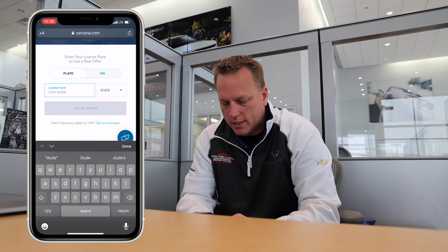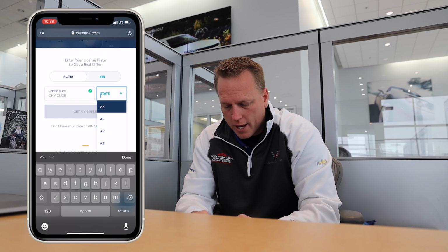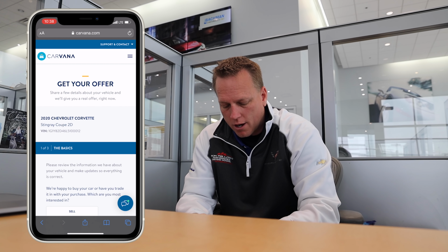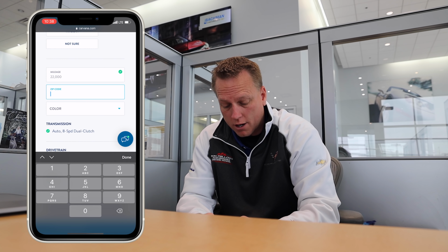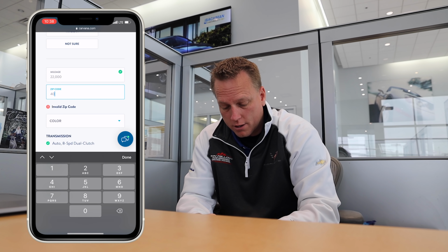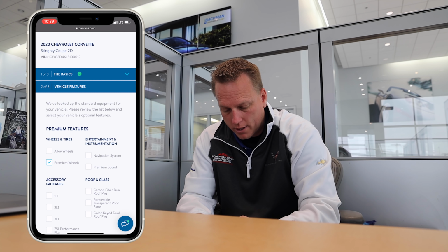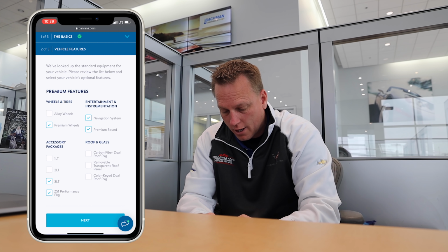And they make it really nice that you can actually just put in your license plate and they pull everything that way. But do they really pull everything? Because as you know, when we were at CarMax, they didn't have all the facts on our car. So we'll type in our zip code. Next, let's go to vehicle features. Okay, so we'll do premium wheels, navigation system, premium sound, 3LT, Z51, carbon fiber.